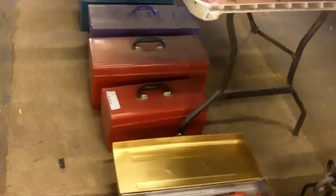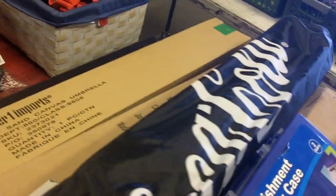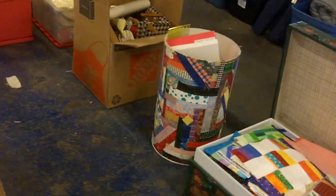So that's always helpful. A bunch of toolboxes. Some of them are painted kind of funky colors, which is neat. Some of them have tools. Sand umbrella. Yeah, just crazy. More sewing stuff.